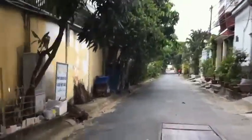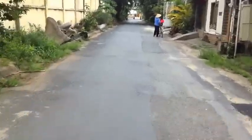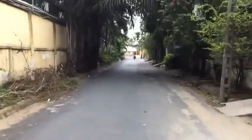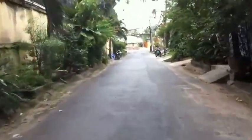Fairly quiet at our end of the street, no passing traffic, and that work across the road's pretty well finished by 4:30 or 5 o'clock.